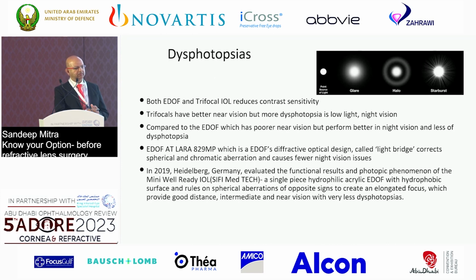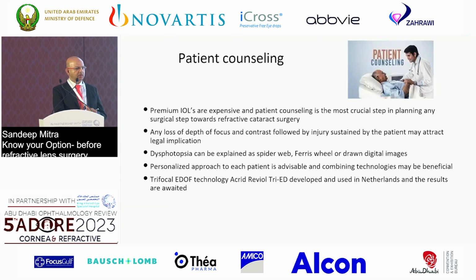In 2019, in Heidelberg in Germany, they came up with an idea wherein they actually coated these trifocal lenses with an EDOF lens, and they produced something which probably will have the benefit of a trifocal and EDOF together, but it's probably still not in the market.